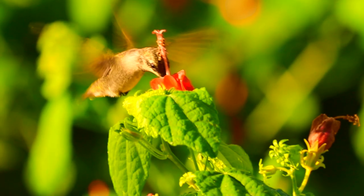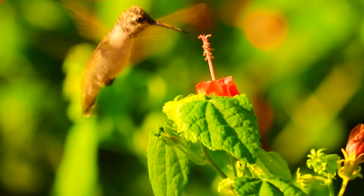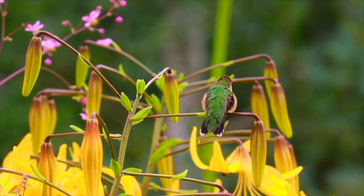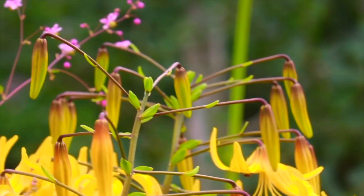Plants like bee balm, salvia, and fuchsia are known to attract hummingbirds due to their tubular, nectar-filled flowers. Creating a hummingbird-friendly garden with these types of flowers can be a delightful way to attract these tiny, energetic birds.